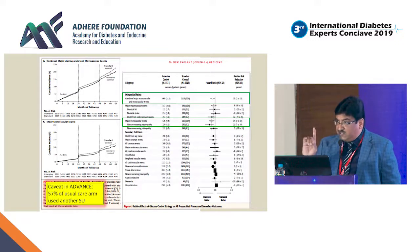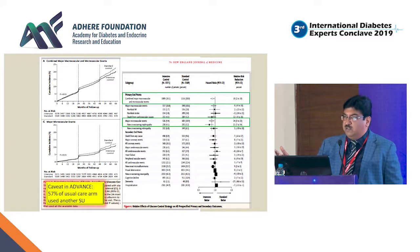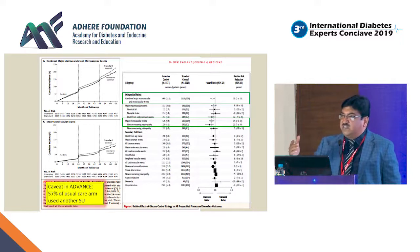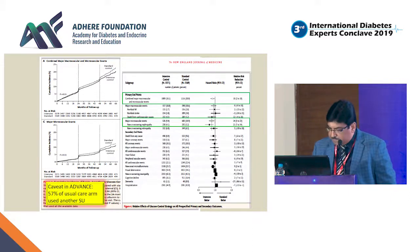There is one caveat in this trial, and many purists might say that even in the ADVANCE trial, 57% of patients in the usual arm were also receiving sulfonylurea. So one could ask, what is the utility of that trial? Meaning 57% of patients in the ADVANCE trial were receiving other sulfonylureas other than gliclazide. I would critically say that in one way this is good, that this indirectly shows that the gliclazide intensive arm showed a better reduction even though 57% of patients in the usual arm were receiving other sulfonylureas, which include glibenclamide and glimepiride.